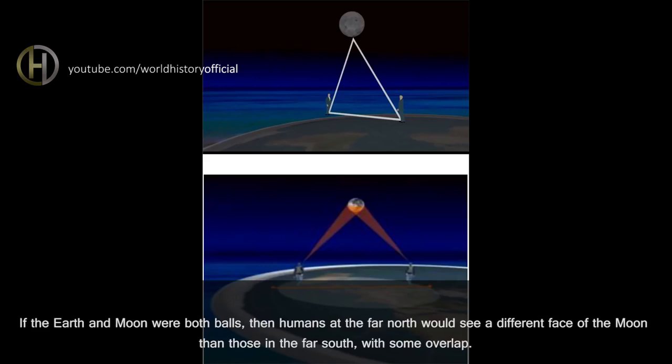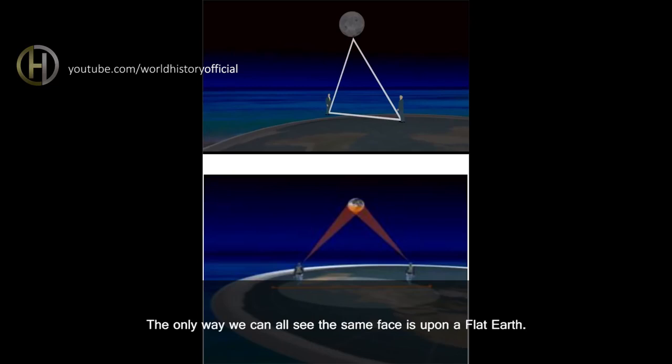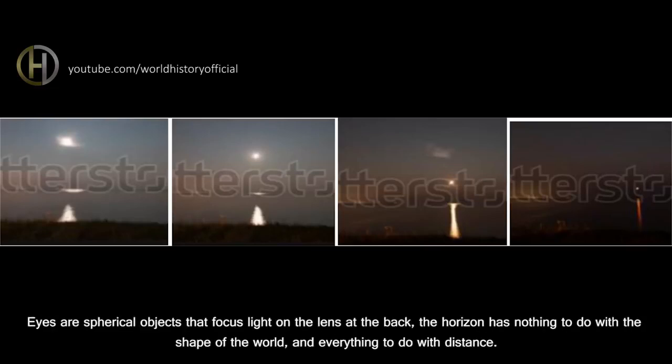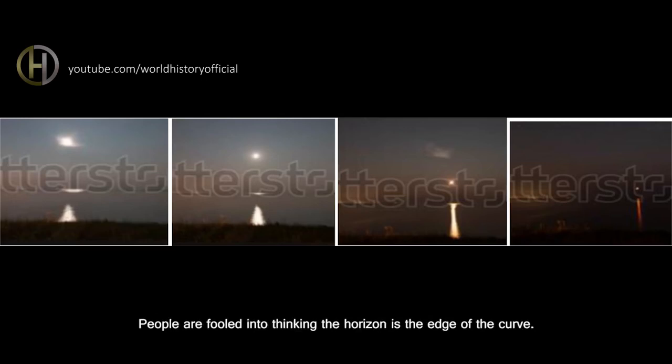If the Earth and Moon were both balls, then humans at the far north would see a different face of the moon than those in the far south, with some overlap. The only way we can all see the same face is upon a flat Earth. One can clearly see the moon moving away from the observer, to the vanishing point of a human's eye. Eyes are spherical objects that focus light on the lens at the back. The horizon has nothing to do with the shape of the world, and everything to do with distance. People are fooled into thinking the horizon is the edge of the curve.